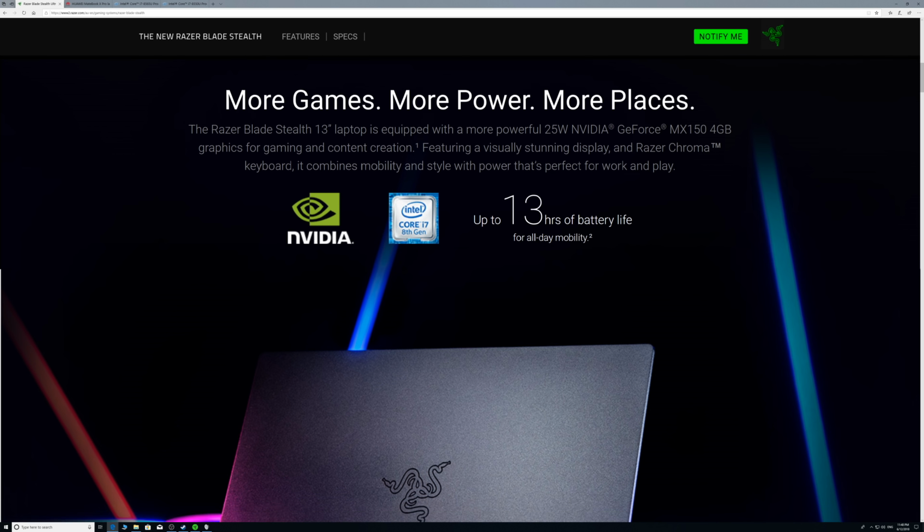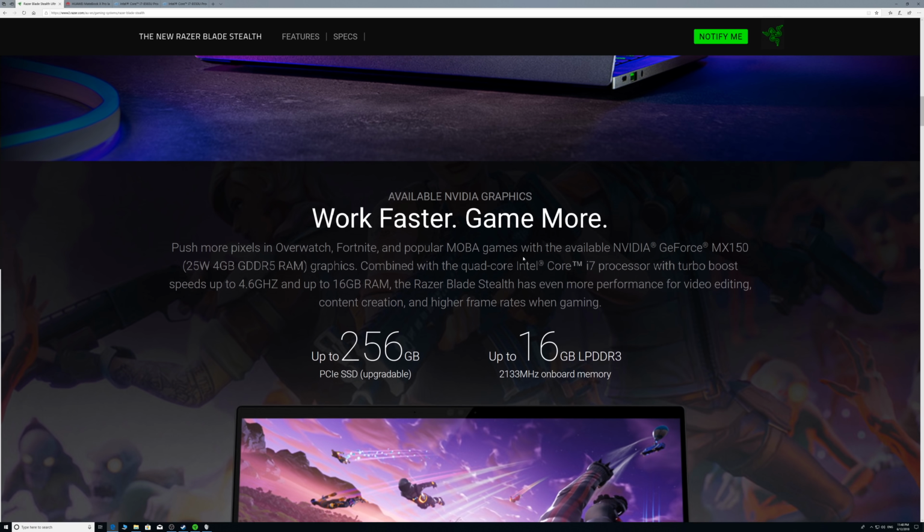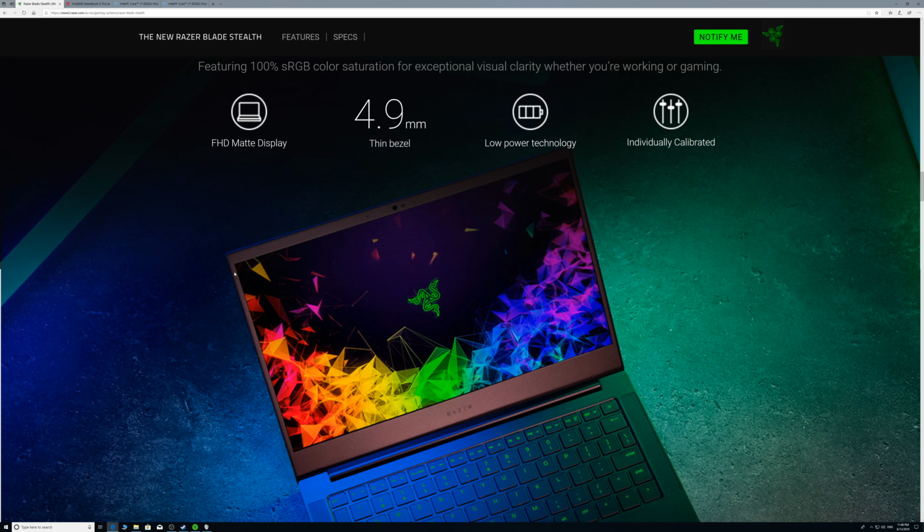It looks friggin' awesome for a start. I do love the design of their laptop. Thin bezels, as you can see there, but the top bezel is a little bit bigger, but they put the webcam there, so I think that was done on purpose because they've got Windows Hello. It's a matte display with 4.9mm bezels and low power technology. The important thing about this is, one, it's factory calibrated, but this low power technology, I think Intel came out and said they were going to have 1 watt displays soon. So I don't know if this is one of them, but it's a low power technology.